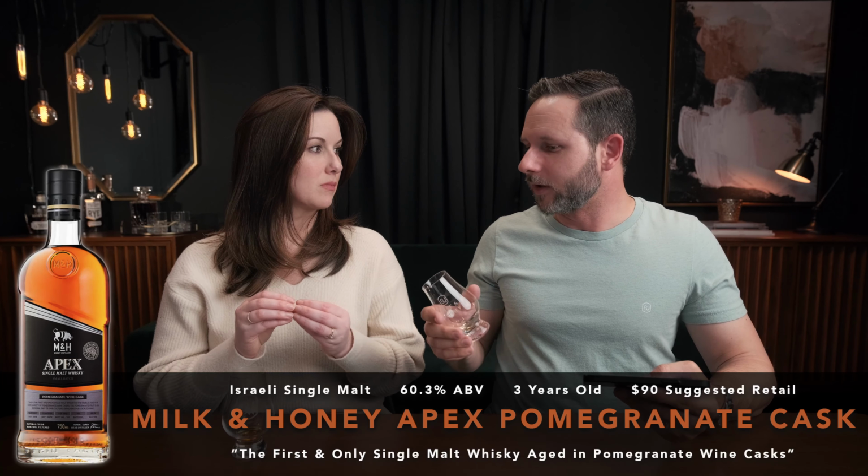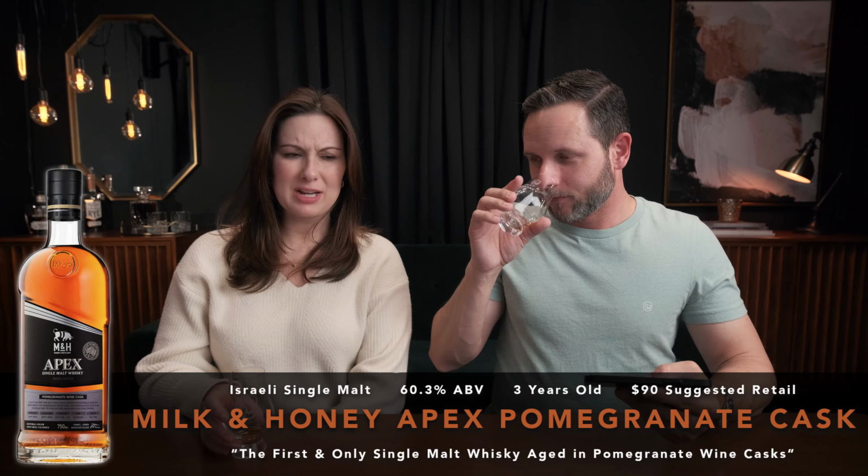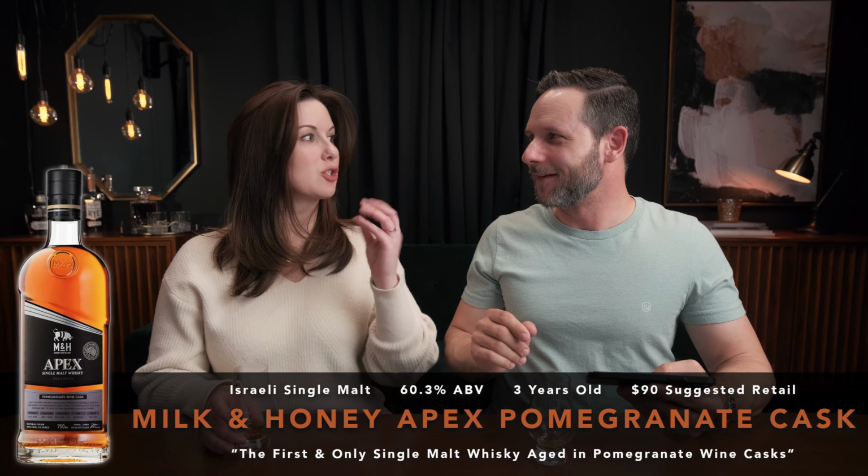Right. Is that the fruit we're getting on this, though? It might be. Pomegranates are pretty bitter, like tart. And we're not getting tartness here. You know how you said you thought this had some ABV to it? Take a guess. I would guess, in whiskey terms, like the one teens. 60.3 percent ABV. So what's that mean? 120.6 proof. Boom.